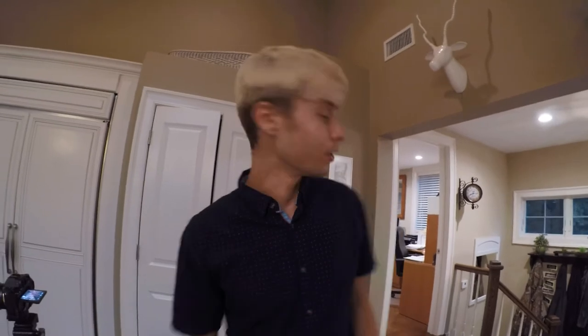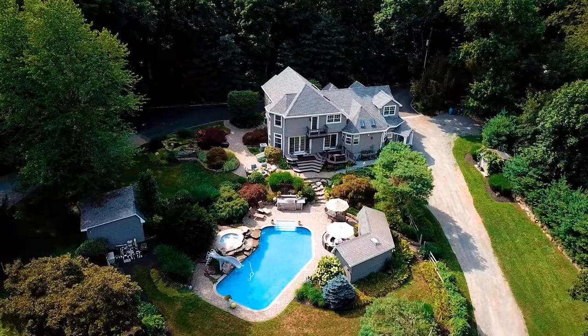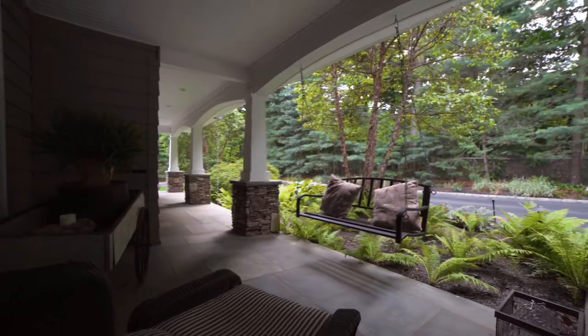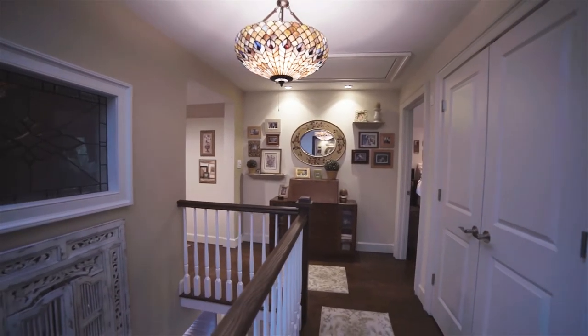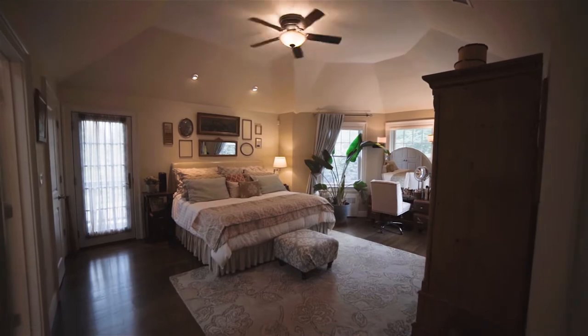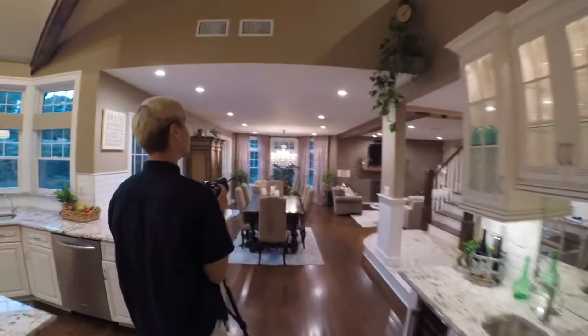So we just finished the last room. We did the office and the mudroom, and we went around. We started doing drone exterior. Did video exterior. Then interior video. Then we did photo exterior and then photo interior. Yeah, a lot of different rooms.